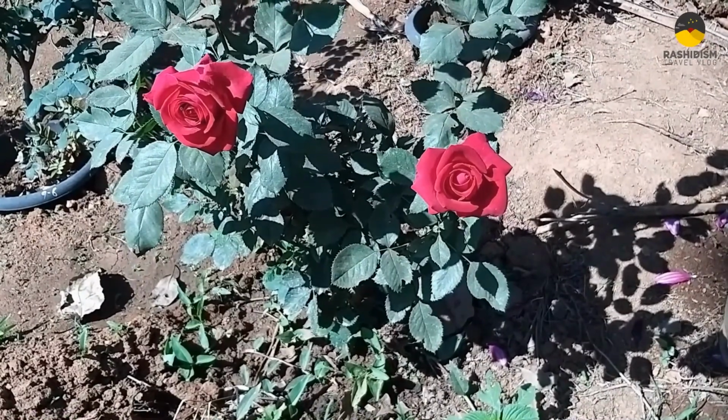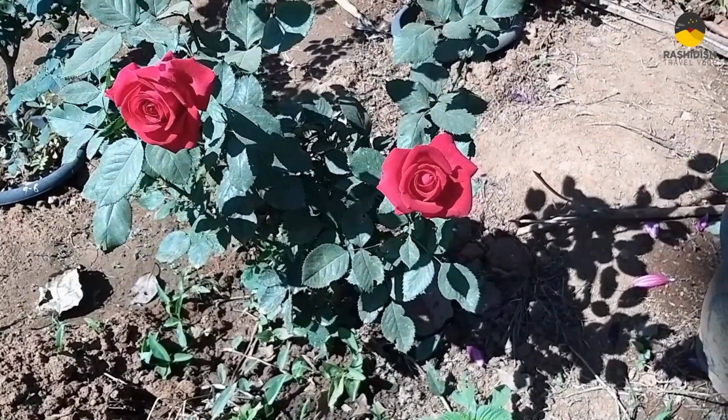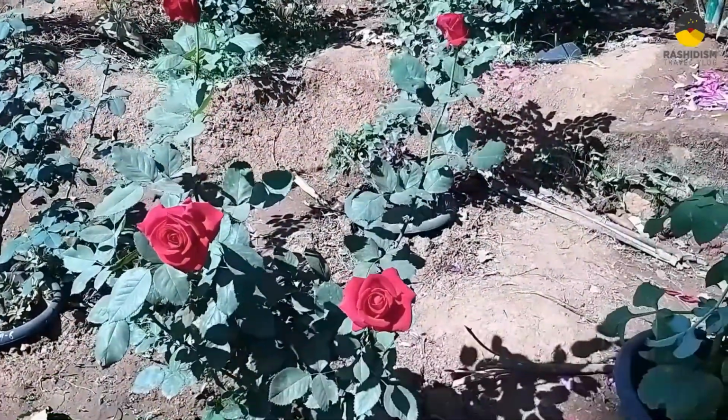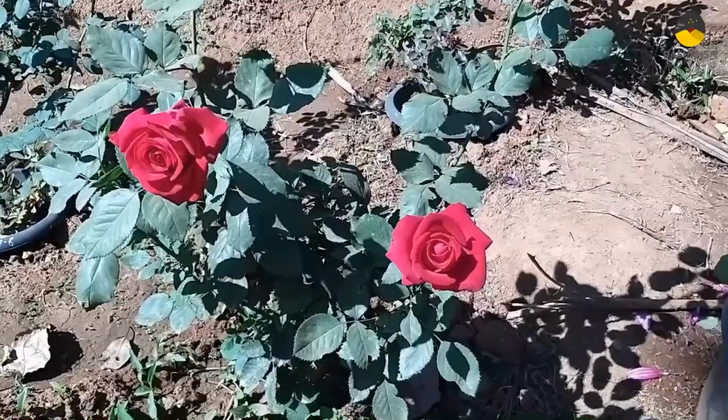Both sides you can see different types of flowers, rose flowers. Beautiful red rose.